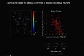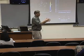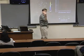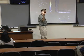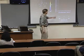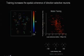Now, I submit that this is really interesting and very different from the way experiments are generally done with experience. Most of the time, these experiments are done by taking an animal, presenting one direction of motion, one orientation, and you see that the cells mimic the stimulus conditions. That's not what's happening here, because we're giving these cells the opportunity to respond to two opposite directions of motion. And they're sorting this out to produce this orderly map.